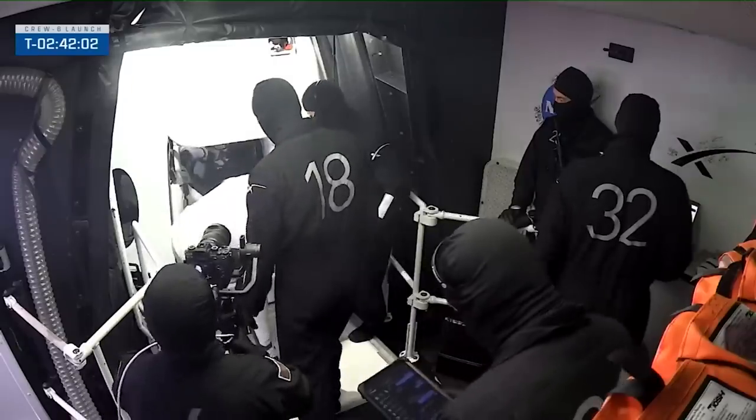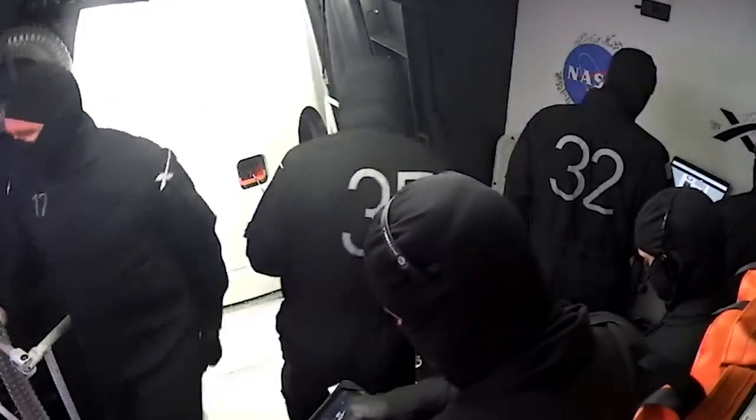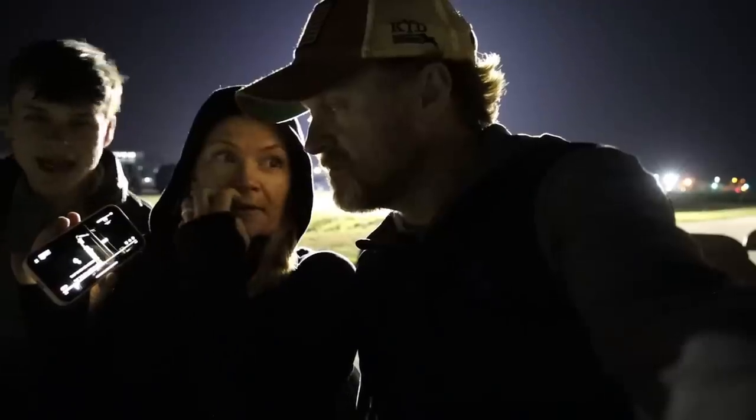The team has moved out of the white room. They have closed the door. All the seal checks have been done on the suits, in the pod, on the seal, and now they just need to move everything out of the white room.